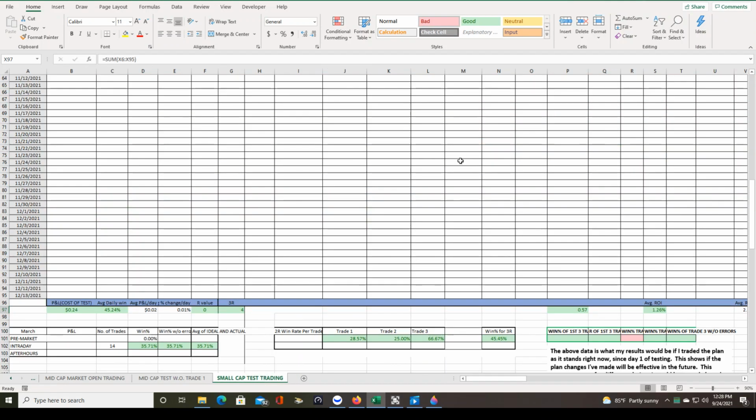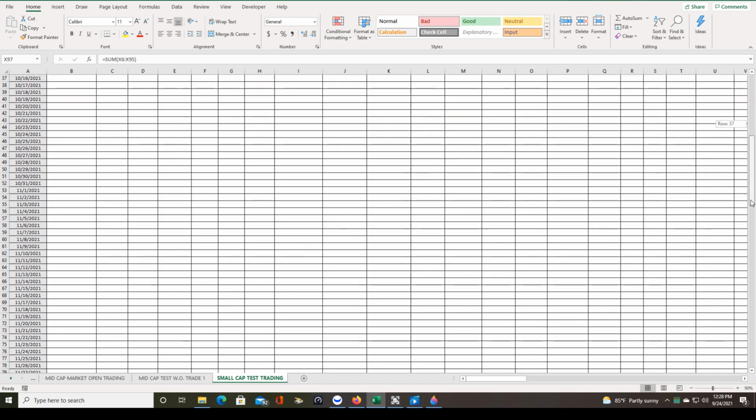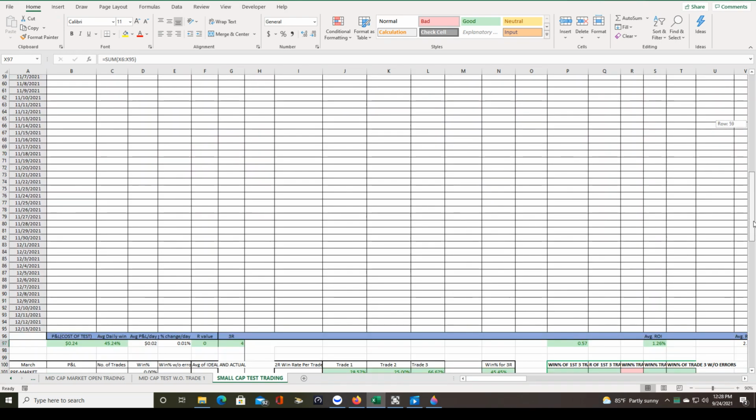And now we are doing the same thing with small cap test. We have changed the first entry criteria based on what we learned from the mid cap test, and that's what we're applying here. So it's still very early to tell if this system is going to work or not, but one thing we know for sure is we're already 14 trades into it, and it's certainly not costing us anything to run this test. So even if we start losing a bunch of trades, we're probably not going to be losing much money because we're only trading one single share.